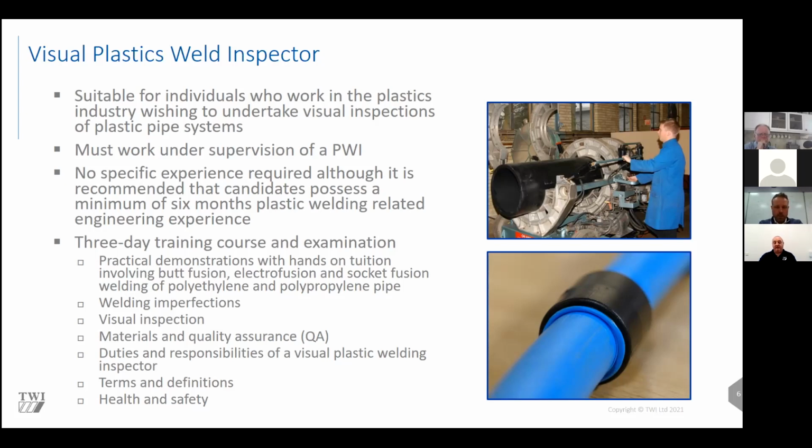The duties and responsibilities of the plastic weld inspector, what he needs to understand, how he needs to respond, and where he needs to go. Terms and definitions, what types of things he's looking for, what to name it, how to call it, and then health and safety. Obviously, health and safety is a major one because people don't tend to think of the weld inspector down the lines of health and safety, but he needs to understand what they could be doing wrong and help them stop it and sort it out.